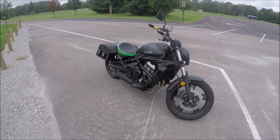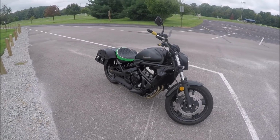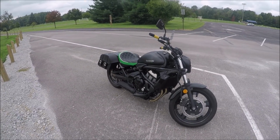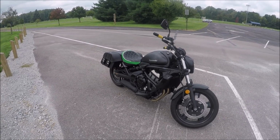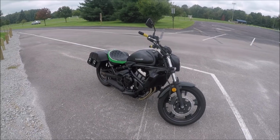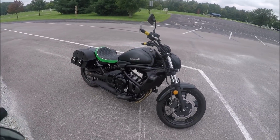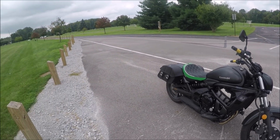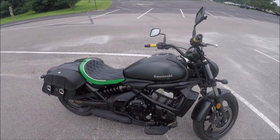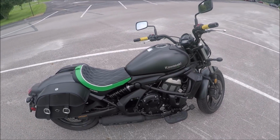I cannot give the Puig windscreen for the Vulcan S a positive review. I know there are a lot of positive reviews on RevZilla. Remember, everybody's different. Everybody's height, torso length, and how they sit on the motorcycle is going to vary. But I did not like the Puig windscreen. I didn't think it did any good. It actually made it worse, with the vortexing and the buffeting. There's a great video by MC Ryder that talks about it, so I highly recommend going to see that. It's really good. So the Puig windscreen is number 5, because it made no positive impact whatsoever, actually made it worse.